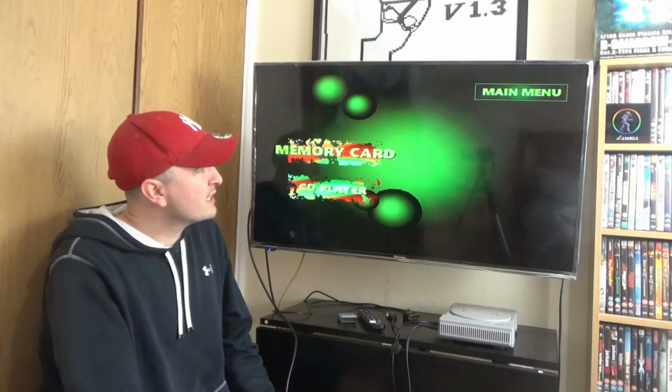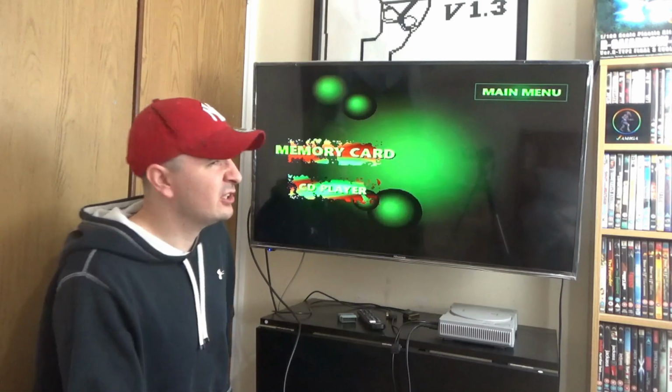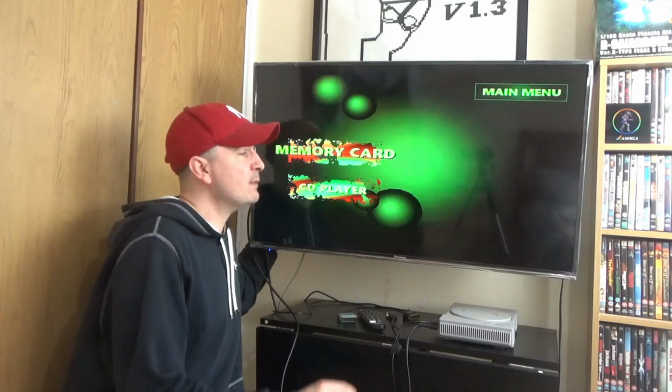So that's the same cable, this time going through the HDV converter, this time going to the TV via HDMI. It's green this time. So it probably is a cable problem.